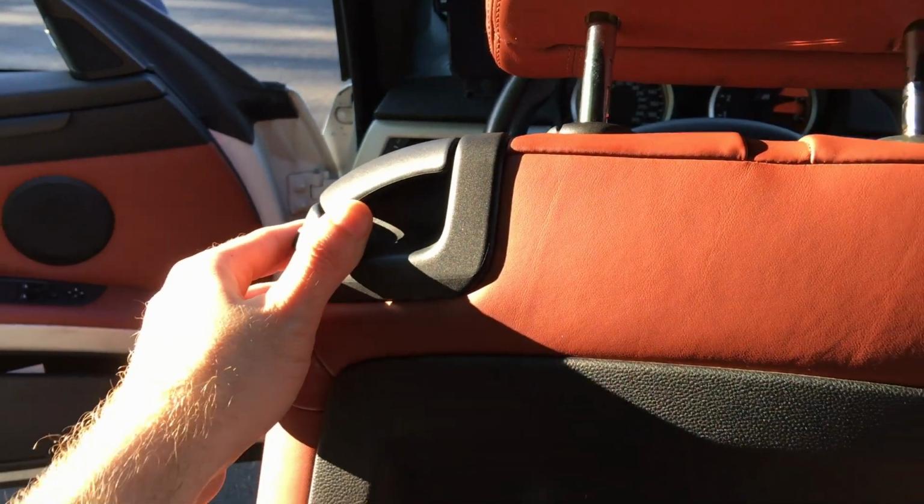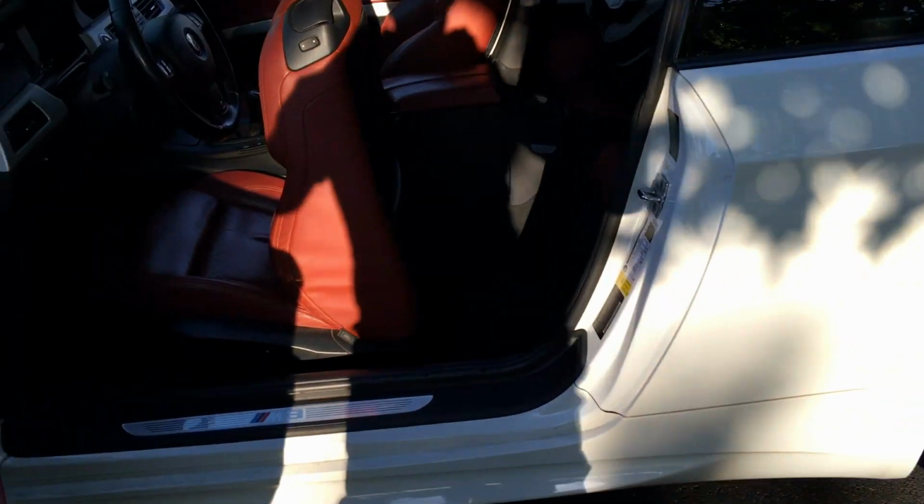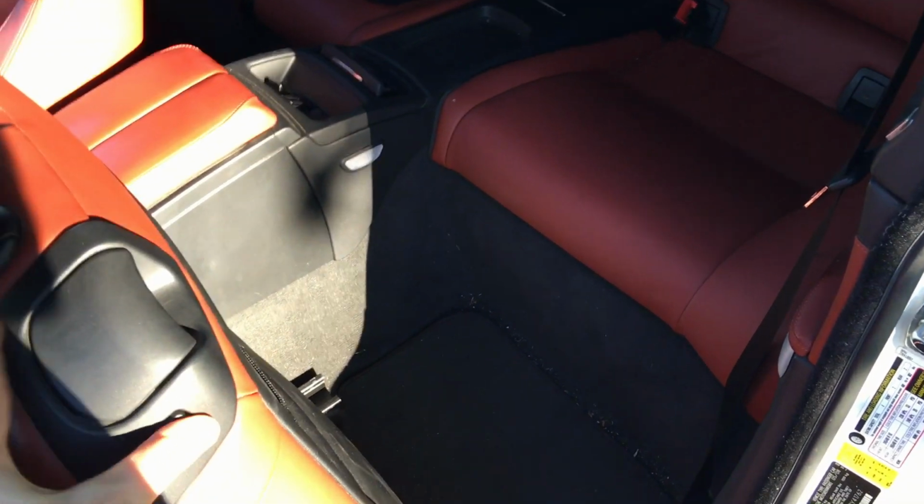Let me get back out of this. So getting out, move the seat forward a little bit. You're not going to jump out of here in 5 seconds like you could in an older coupe, but it is really easy to get out. It just takes a little bit more time.